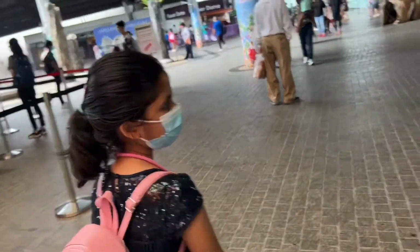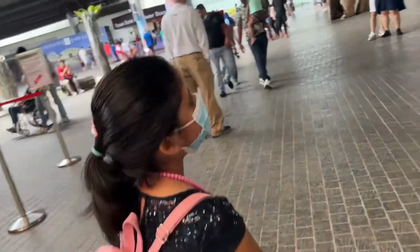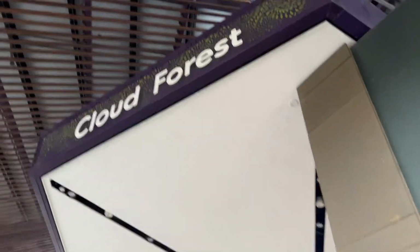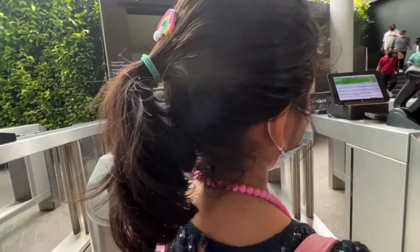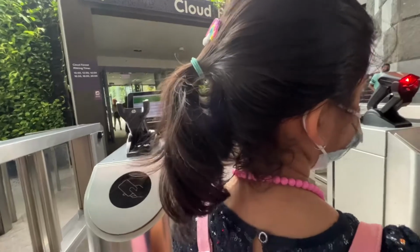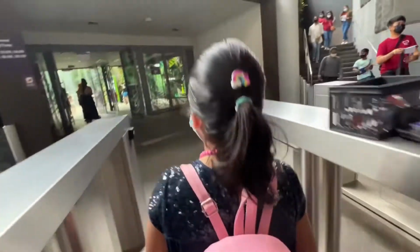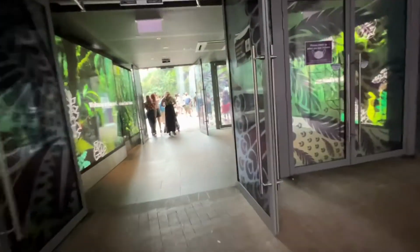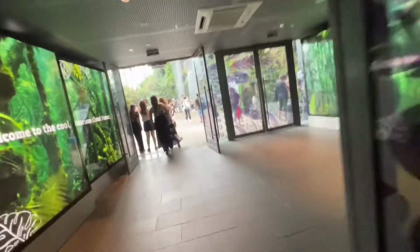How are you all? So today we are going to go to Cloud Forest. But today we are not going to Flower Dome because it is together. So, but today we are going to Cloud Forest. We booked the ticket already. Now let's go inside.